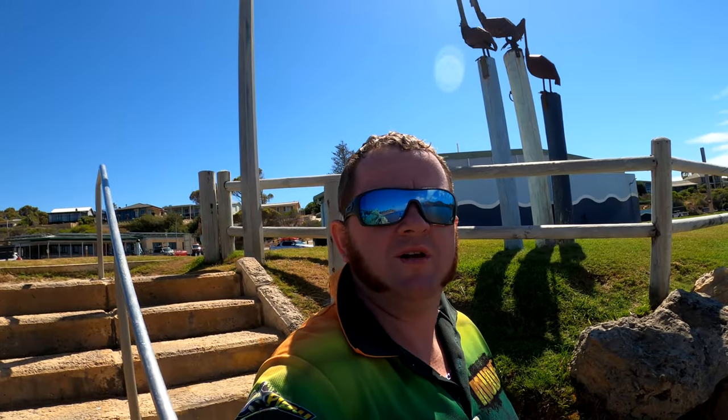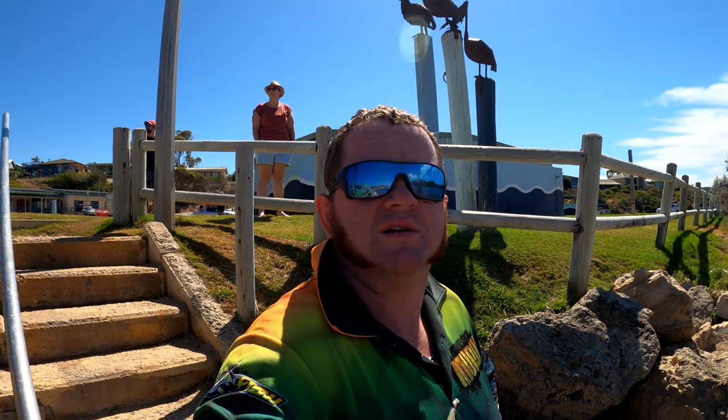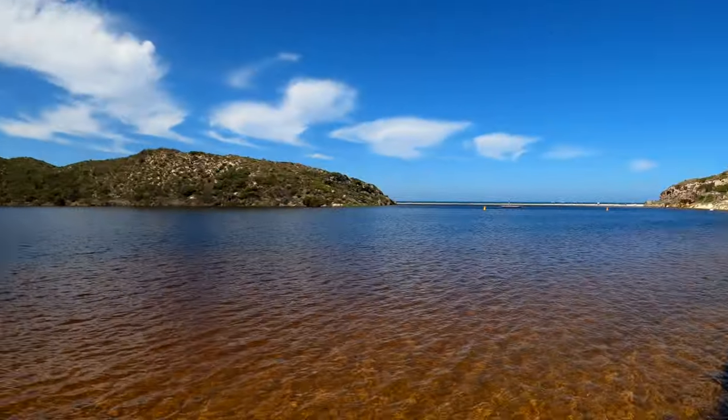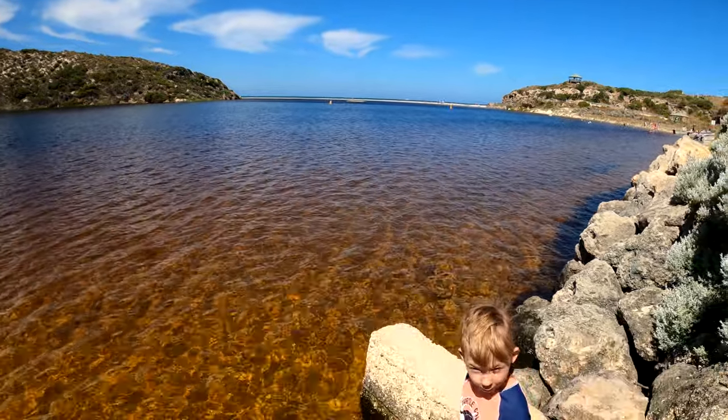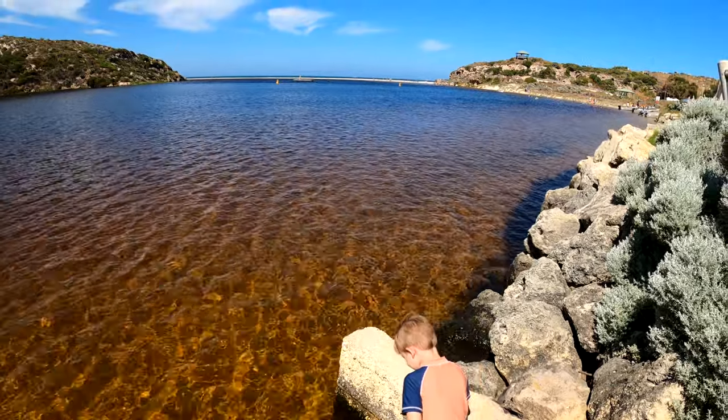Well, we made it to Moore River. We're going to go for a bit of an adventure, but for now, we're just at Moore River, checking it out, seeing what's going on. And it's pretty beautiful today. Santa's meant to be here. How can you four drive it here? We obviously can't four drive right here, Damien. We're going to go onto the beach.